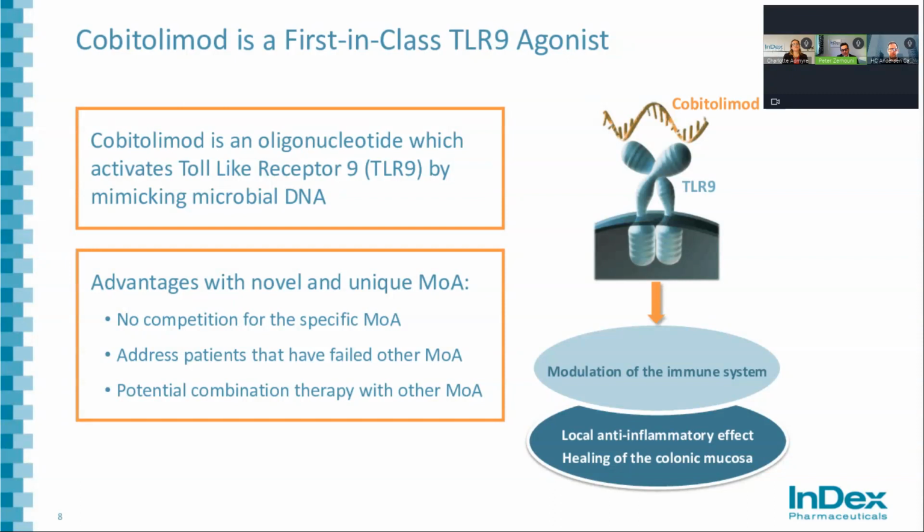So I will now give an overview of Cobitolimod's mechanism of action. Cobitolimod is a first-in-class toll-like receptor 9 agonist, and toll-like receptor 9 is the immune system receptor for recognizing microbial DNA, so DNA from viruses and bacteria. Cobitolimod is an oligonucleotide, a piece of single-stranded DNA, which by mimicking DNA from a good bacteria can activate this receptor. And this will lead to modulation of the immune system, which I will show you later on in the presentation. And that will lead to a local anti-inflammatory effect and healing of the colonic mucosa.